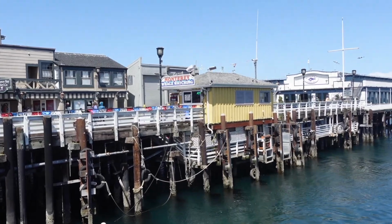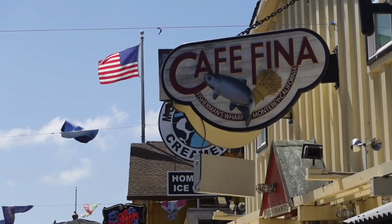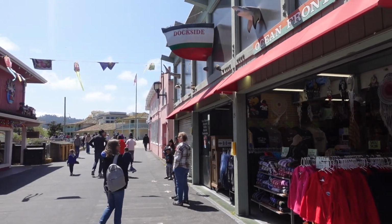Now we're gonna check out a little bit more around the Fisherman's Wharf area. I need to find some restrooms to use, and then we're gonna see what else we can find around the Monterey Carmel-by-the-Sea area. There's a lot of places to eat on Fisherman's Wharf and cute little souvenir shops as well. But we decided we're gonna head back to our car in the parking garage, grab a quick bite to eat and some gas, and we're gonna drive over to Carmel area. Maybe even do the 17-mile drive.